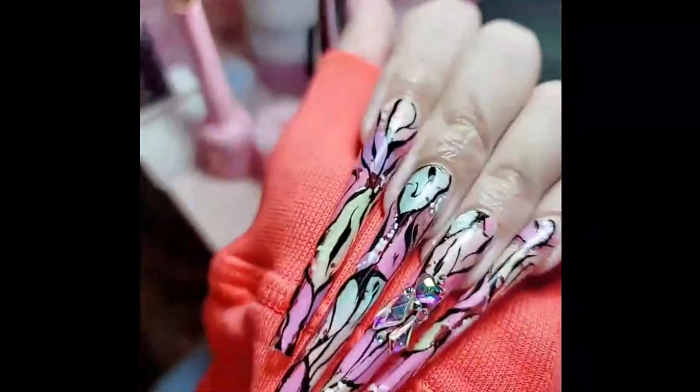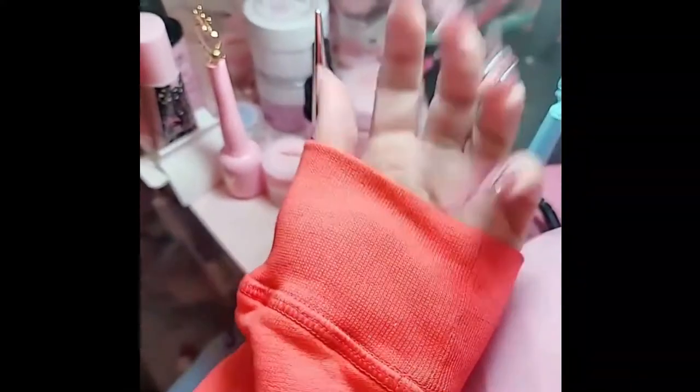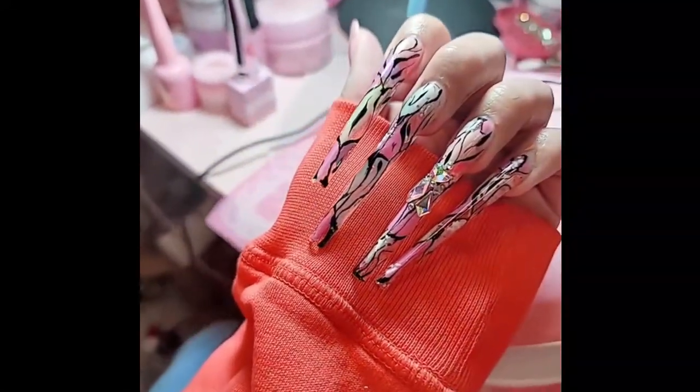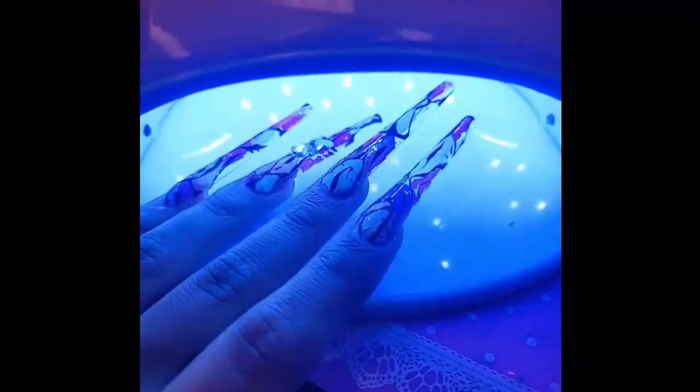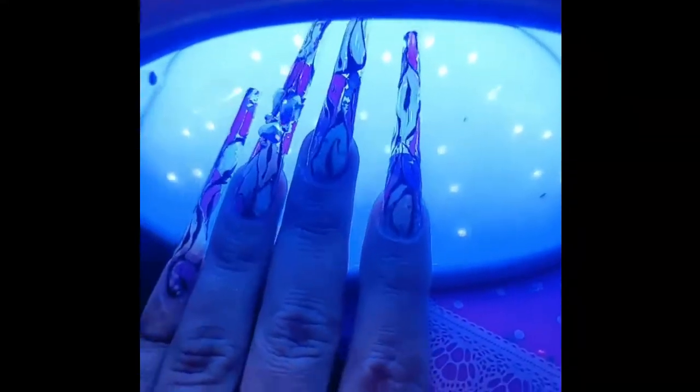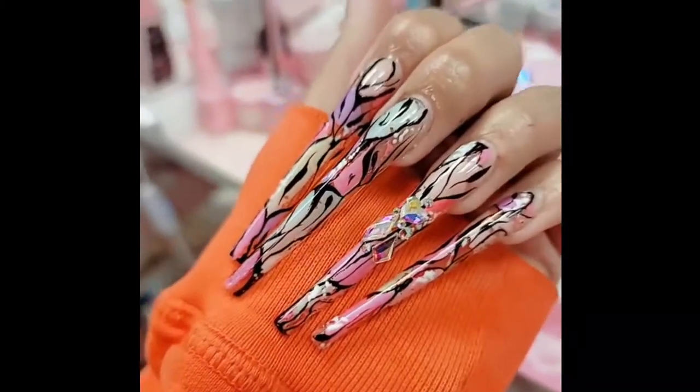Enocouture.com makes the best nail products in the world, probably made here in America. And let's check out the fluorescent effect of these. Hold on one sec. Look at that, you guys. When you're in the club, shaking it, going up and down that pole, they're going to shine so bright.